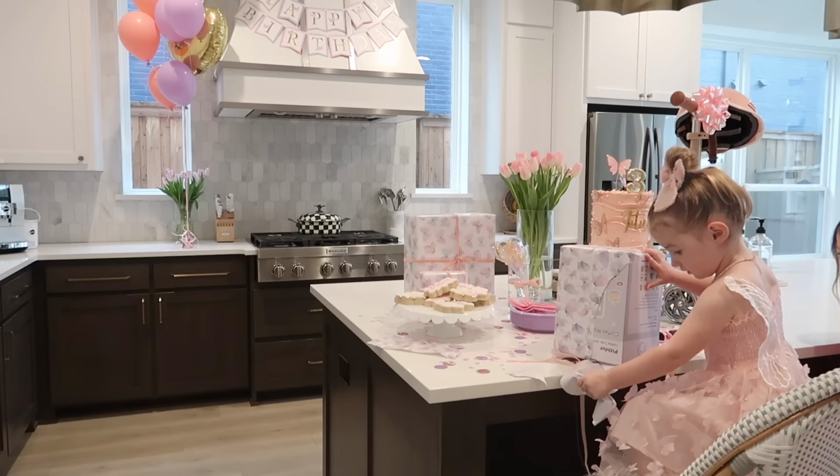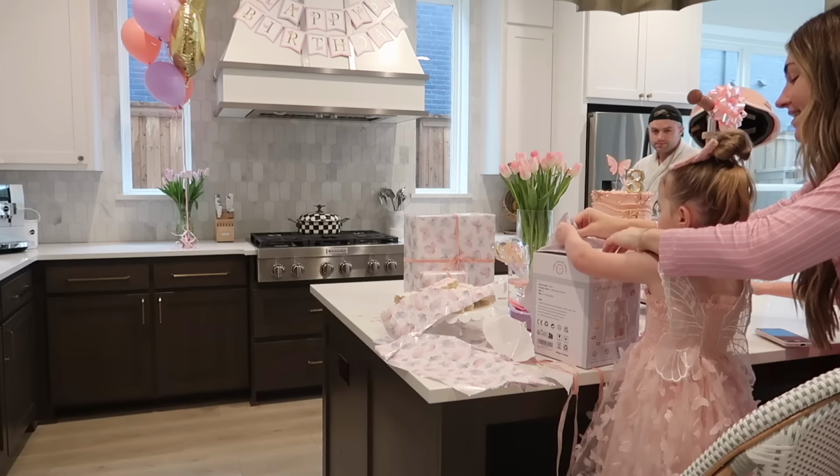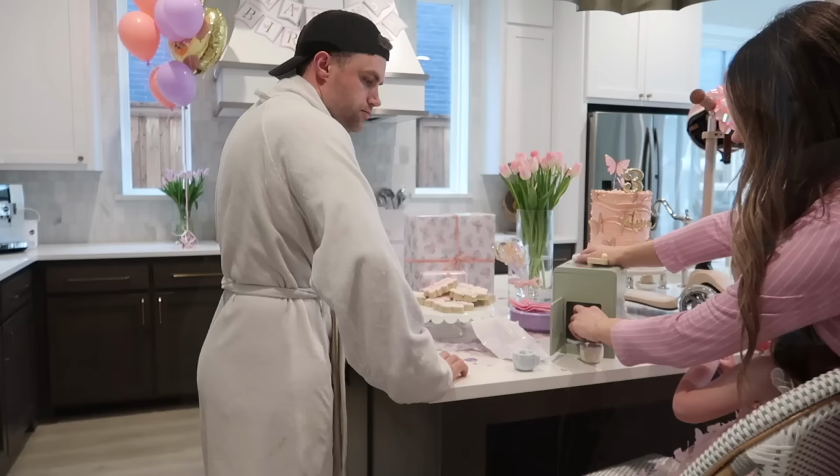Okay. It's a coffee maker, so you can make coffee with mommy. You want to open it? Yeah, a coffee maker? Yeah. Woo-hoo. Whoa. Let's go. You make coffee with mommy and daddy now. Oh, wow. I got the money. Oh, there's money in there? Yeah, look, there's money. Tatum, you got money now.